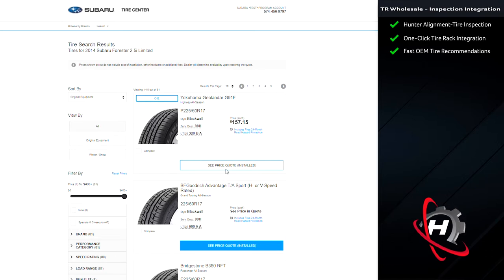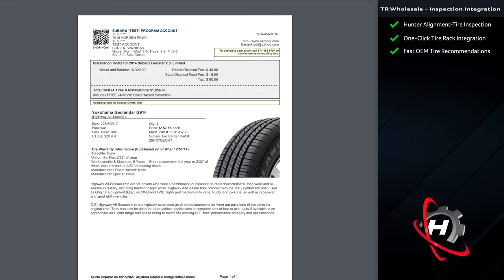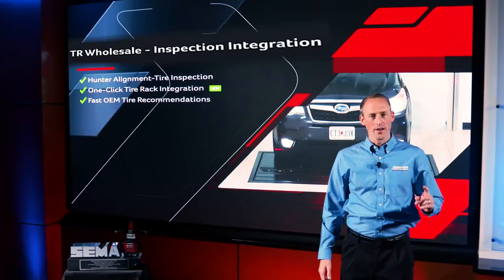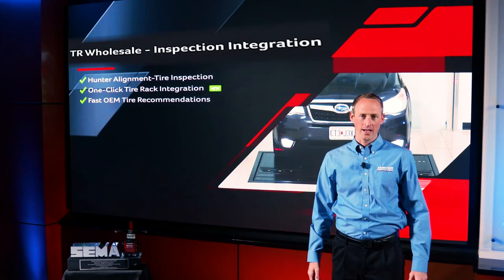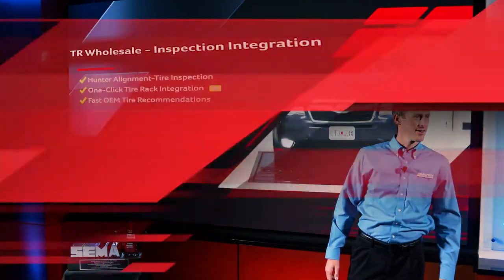As you can see, with Hunter and TR Wholesale Solutions, Subaru and other program partners are equipped to drive tire sales forward and retain customers for life. TR Wholesale Solutions is just one of many great integration partners that connect with Hunter's unmanned inspection equipment. Let's send it back over to you, Larry.